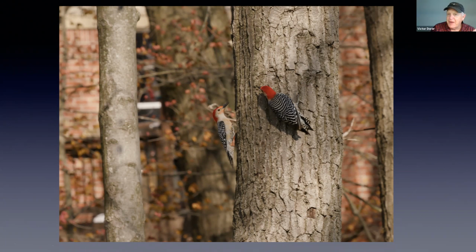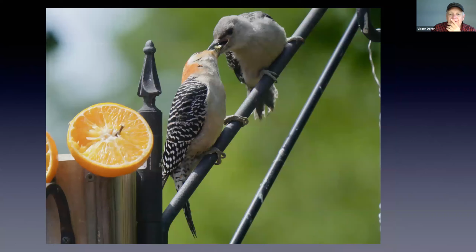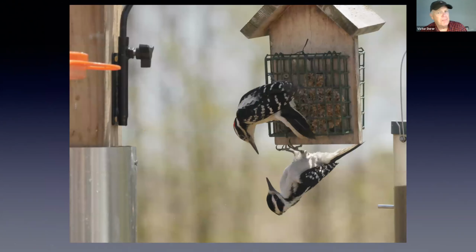Now, I have those in my backyard. I found out that red-bellied woodpeckers really like oranges. In fact, the adult red-bellied woodpecker, which you see on the left here, probably visits the oranges that I put out more so than even the orioles do. And here he's taking a piece of orange and feeding it to his baby. It's a great picture. But mine don't eat the oranges in the backyard. So just like people, they're all going to have their individual favorites.